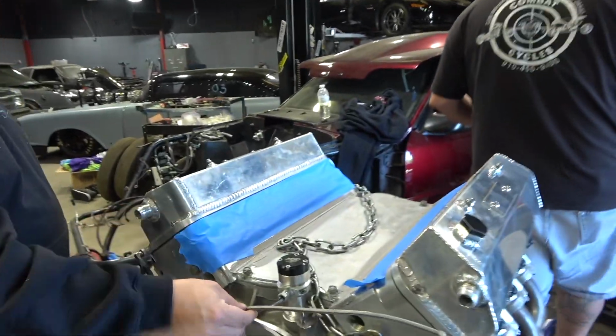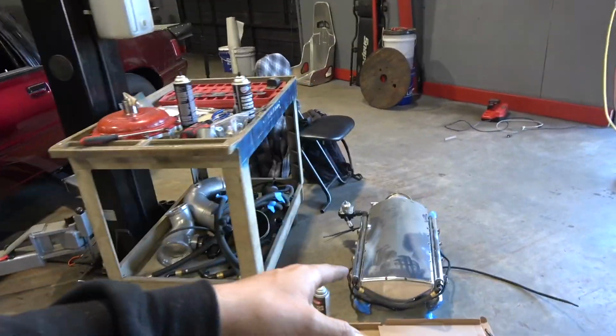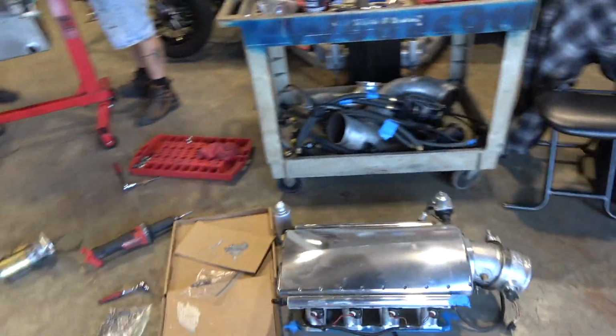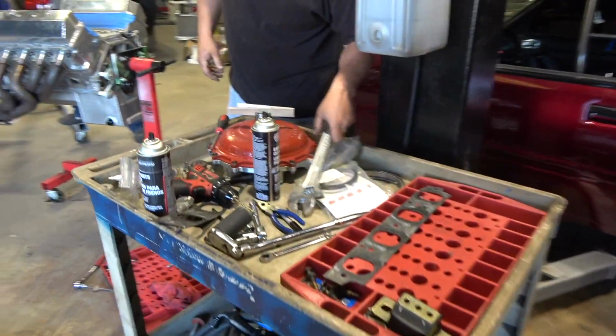So we're going to get the motor set in today. We don't have intake gaskets, so we got this badass billet intake for this guy here. I don't know where the... oh, here they are. These are the intake gaskets.